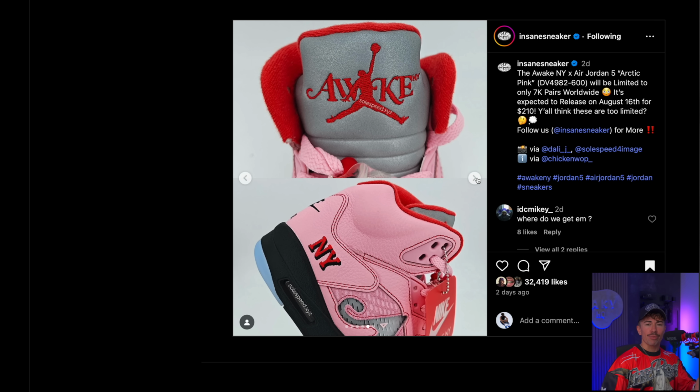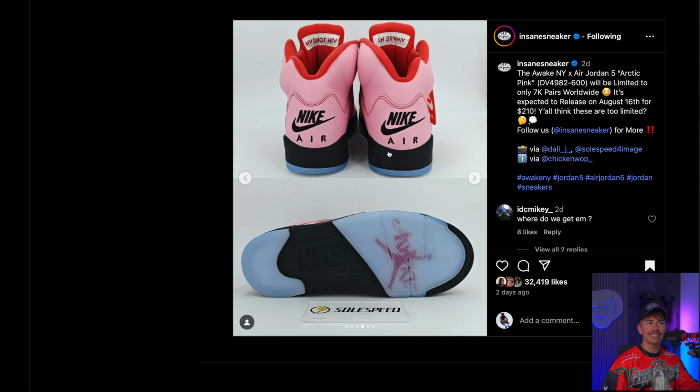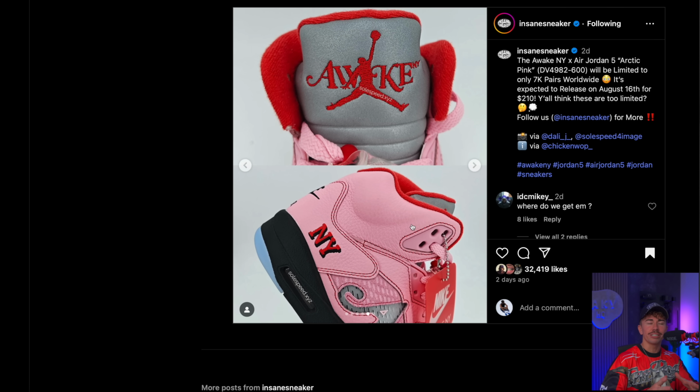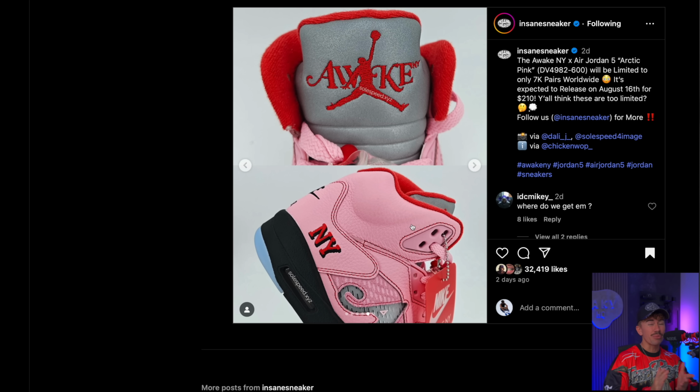This was already a collaboration that people were highly anticipating because it's so different. There's so many different details on here that Awake New York did that I think are truly unique to this collaboration. So the hype is next level. We do know that the pink pair is numbered. Maybe the black and the blue pair is going to be a little bit more widely available. We're not entirely sure. I hope so.